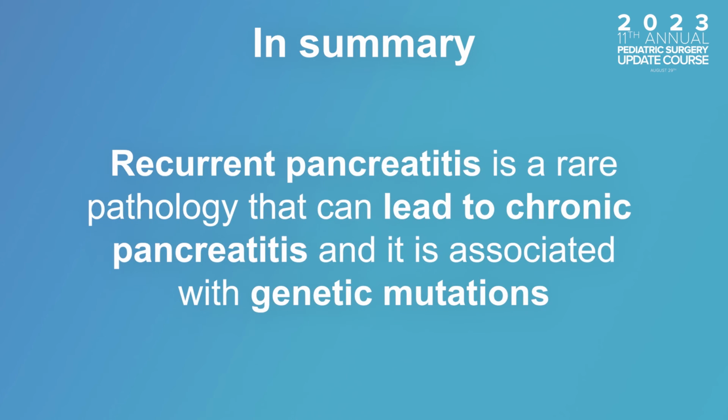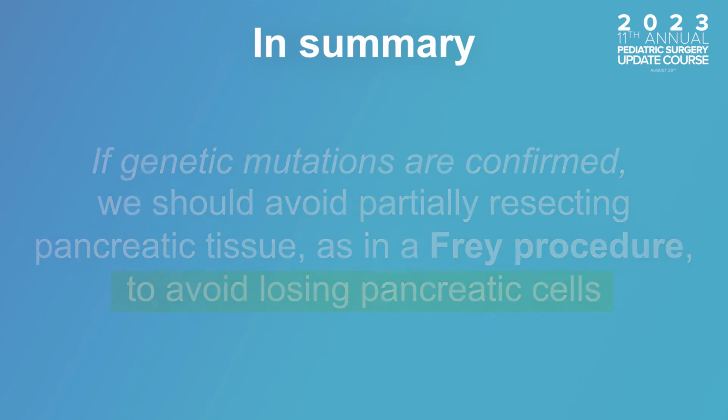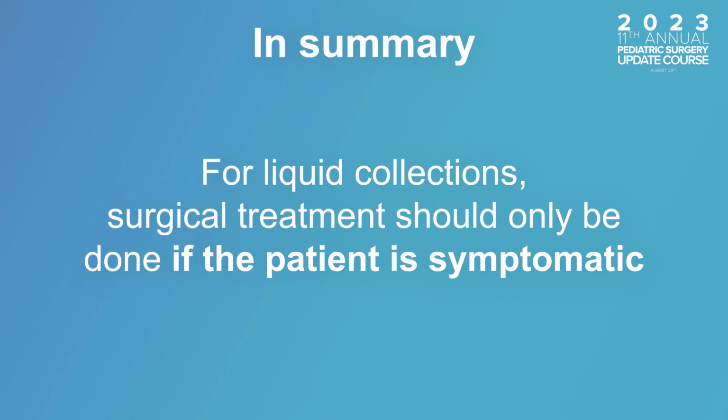Awesome. Time to summarize. Recurrent pancreatitis is a rare pathology that can lead to chronic pancreatitis, and it is associated with genetic mutations. If genetic mutations are confirmed, we should avoid partially resecting pancreatic tissue as in a Fry procedure to avoid losing pancreatic cells. The treatment should start with endoscopic approach, keeping in mind that if it fails, a TPIAT should be considered sooner rather than later. For liquid collection, surgical treatment should be only done if the patient is symptomatic.